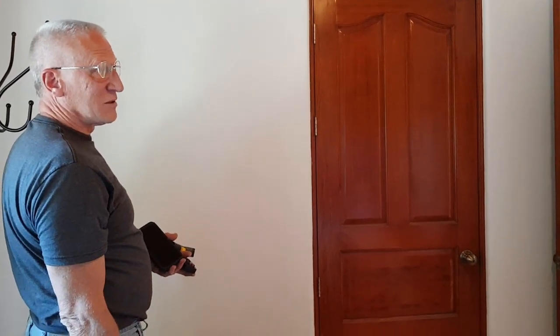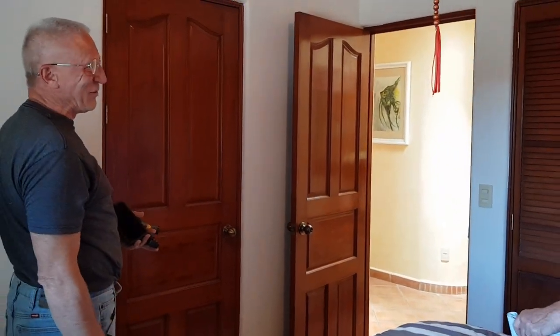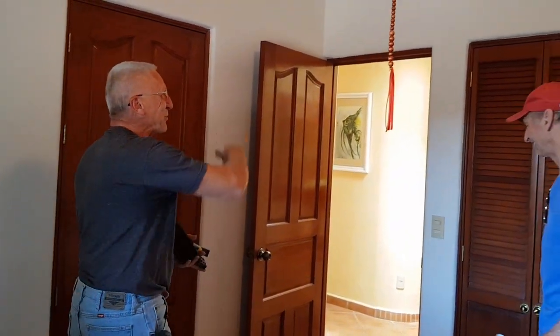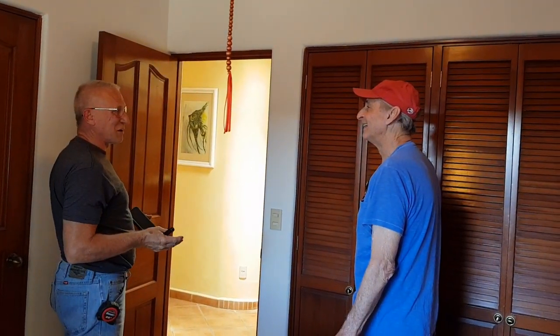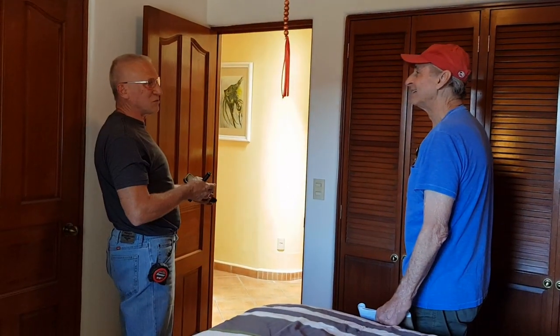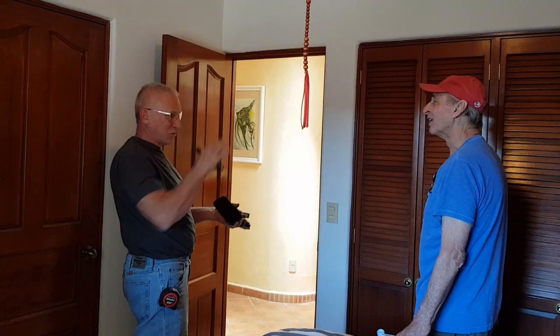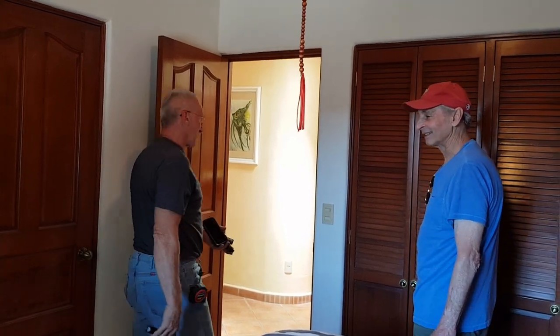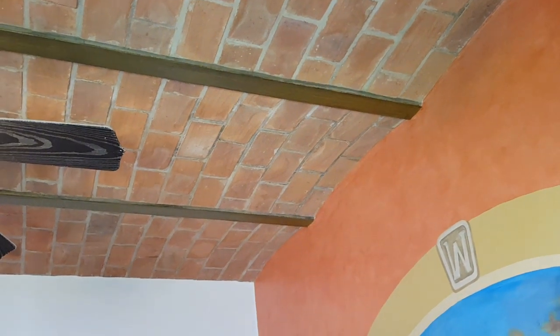Like in my house, I can see lines everywhere where they put it. I've been retexturing my walls and trying to get everything nice and smooth as much as I can. Oh, is that right? We've moved windows and we've moved doors, and I was waiting to get all that done so I could texture my walls so you didn't see all that patchwork.